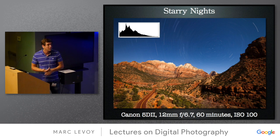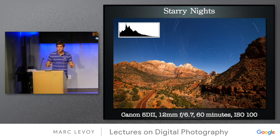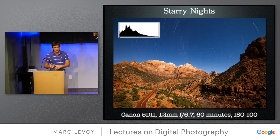If it had been warm, I probably would have had to do dark frame subtraction. There are two ways to do it. Basically, you take a picture just like normal, and then you take another picture with no light coming in. You put the lens cap on, or the camera does it itself, and then you subtract the dark frame from the normal frame.